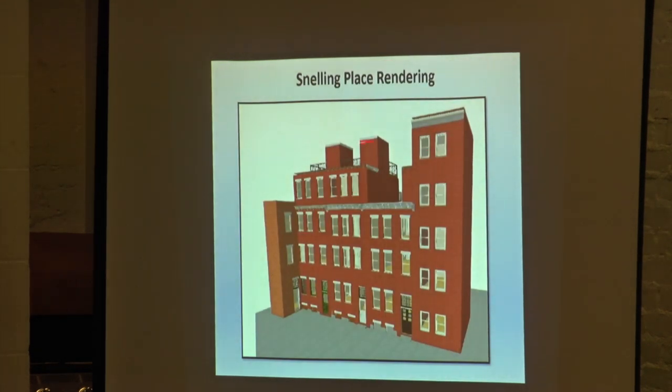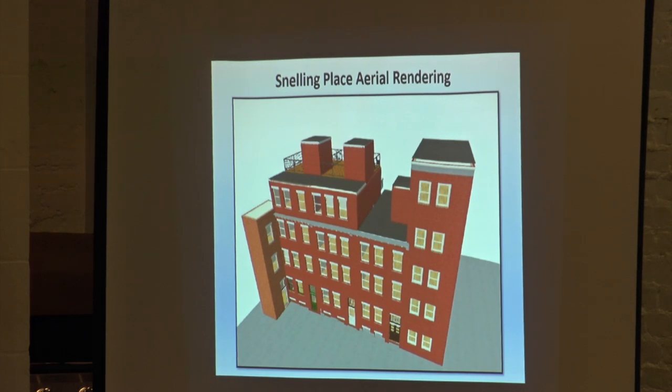It's kind of just a rendering that the architect put together. This would be 7 Hull, 1 Snelling, 2 Snelling, 3 Snelling, and 4 Snelling. However, I want you to keep in mind, 3 Snelling is not built yet. This is just something our architect put together so people can get a visual of what we're trying to do, so we can make it identical to 3. That's just a different view.